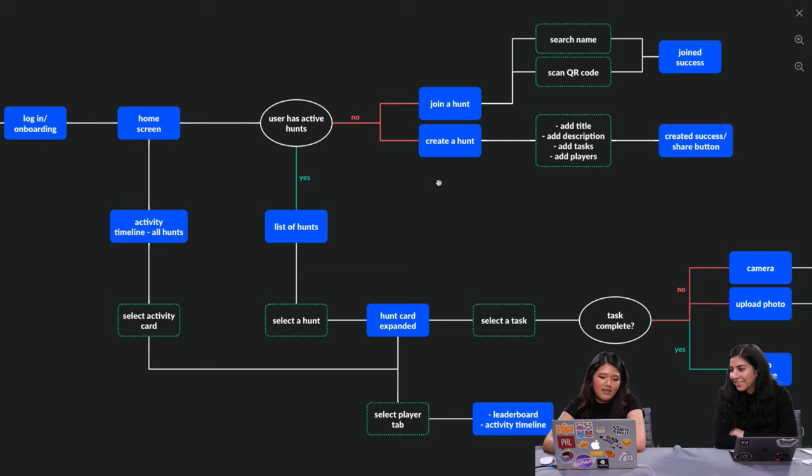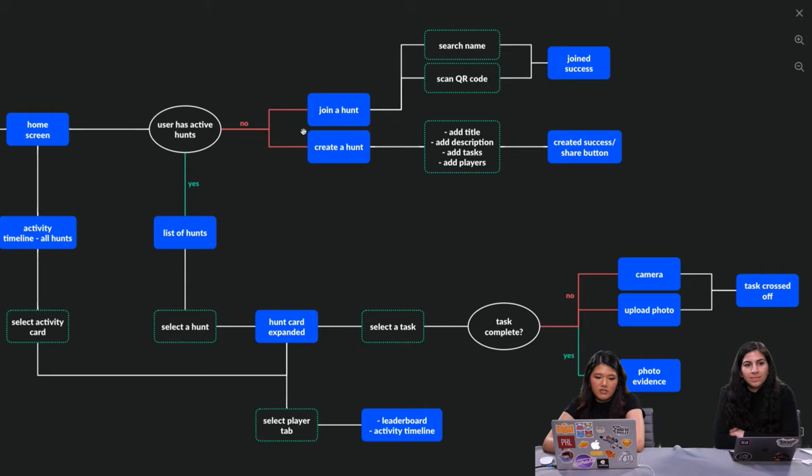Nice. Yeah, so then I'm gonna be mocking up some versions for whether or not the user has any active scavenger hunts. And if they don't, they can either join a hunt or create a hunt. And then pass through there.